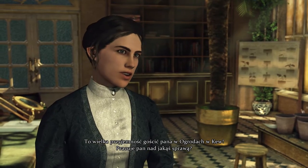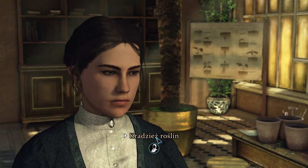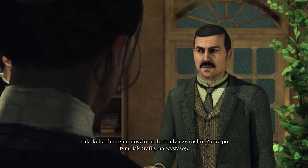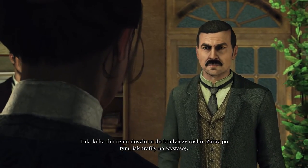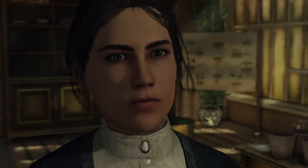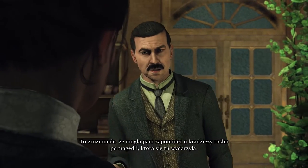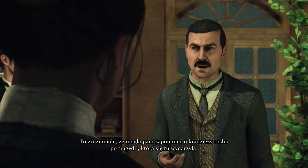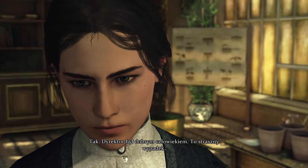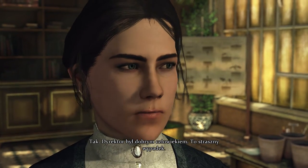Are you working on a case? Yes, a theft of plants that took place here a few days ago after their most recent exhibition. Oh, yes, of course. I quite forgot about that. Oh, it's quite understandable that you might forget about the theft of the plants, miss. After the tragedy that took place here. Yes. The director was a truly good man. It is such a terrible misfortune.